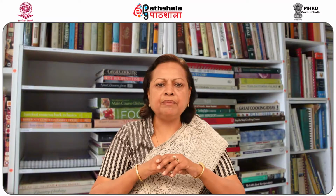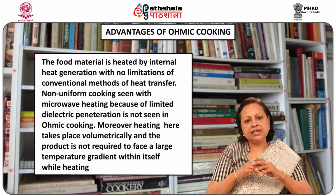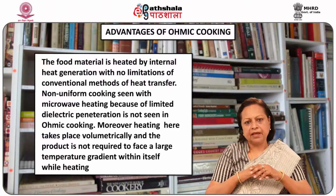Now we will go into the advantages of ohmic cooking. As per the research done in the field of ohmic heating technology, the advantages can be summarized like this. The food material is heated by internal heat generation with no limitations of conventional methods of heat transfer.